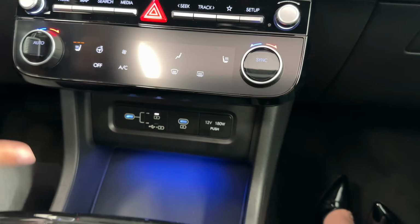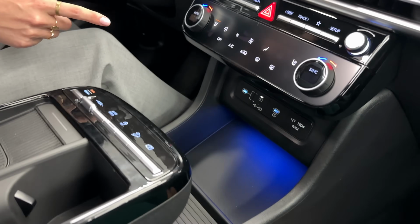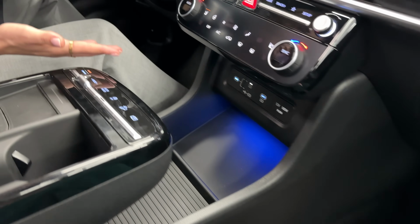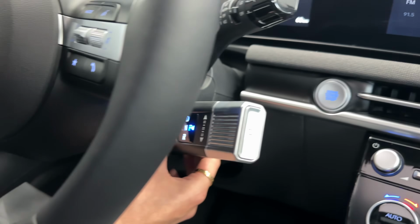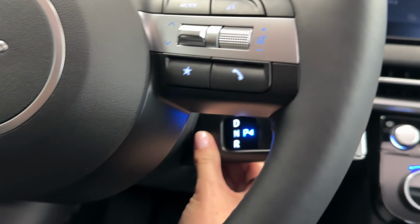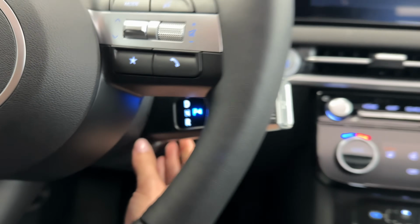And if you're looking at the center area and you're thinking, oh my goodness, the gear shift, it's gone. Don't worry, it is right here. It's the column-mounted shift-by-wire, which is something we've been seeing Hyundai do a lot more recently. Now, some people love or hate it.